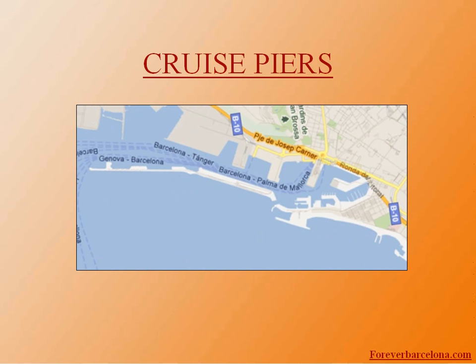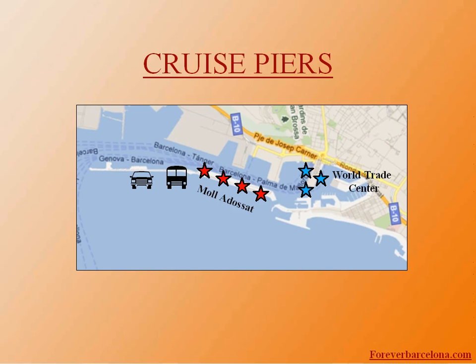There are several cruise piers in Barcelona. Most ships stop in the Moll d'Ossat. This is not walking distance from the city center, so you're going to need a private driver to move around. Only the small ships stop in the World Trade Center area. This is closer to the city, and you might want to consider walking or taking taxis. However, this wouldn't be the option I would recommend. Let's see why.